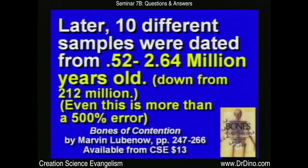They took 10 more samples of the KBS tuff and dated them again. Keep in mind, they'd already dated them a bunch of times, and everybody agreed it's 212 million years old. But now they take 10 more samples and check them again and say, oh no, it's only 0.5 to 2.6 million. Well, that's way down from 212. Okay, they dropped the number way down, but they're still getting a 500% error from 0.5 to 2.6. This is not an exact science.